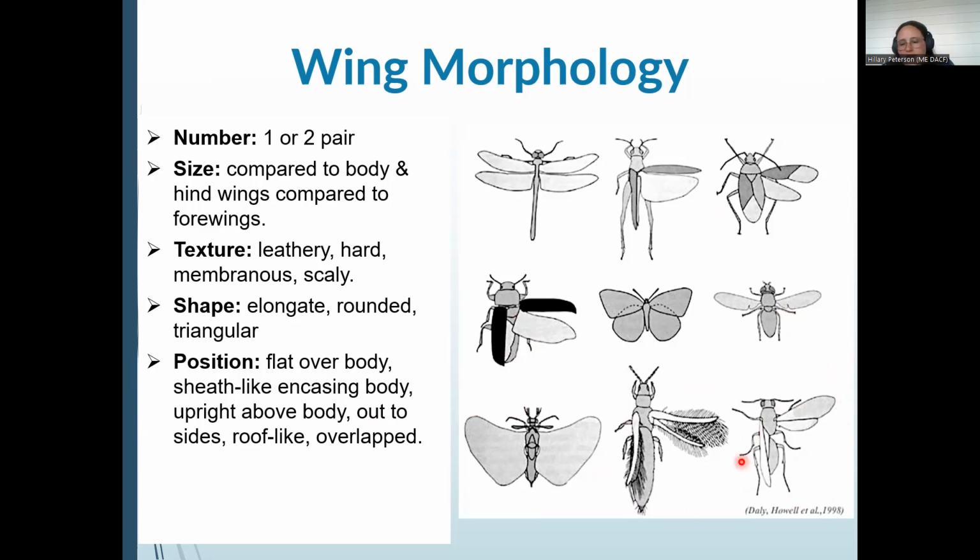Wasps and ants have 2 pairs of wings, but they have a cool feature where they have these hooks called hamuli where they click together. So they become like 1 big wing. Really neat stuff. The texture, as we've talked about a little bit already, can be all across the board. For example, hemipterans and orthopterans, so true bugs and grasshoppers and katydids, have a leathery forewing, which allows some protection to that important hind wing. Hard, like beetles, membranous, like dragonflies, or even scaly, like butterflies and moths.